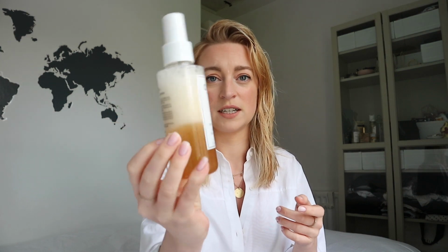So basically what I do, and I don't even know why I shake this every time, but I do, every time I shake it, it basically turns to bubbles. I am super liberal with this. I do not hold back. I'm just like, yep, get it into my hair. So I spray it all over the hair, really getting in there.